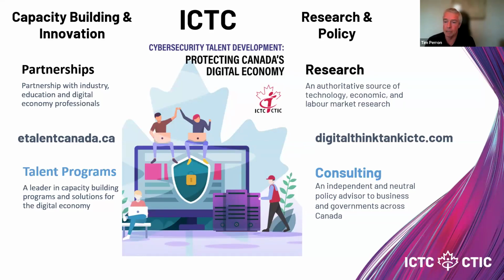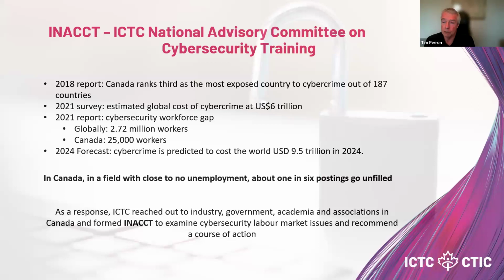If we could go to the next slide, please. Just prior to doing that, we have this ENACT committee, ICTC's National Advisory Committee on Cybersecurity Training. That was a collaboration between government, academia, and industry partners, and it was formed in 2021 when we wanted to take a look at what's going on in the industry. What was driving some of that was the number of issues being noticed in the marketplace.